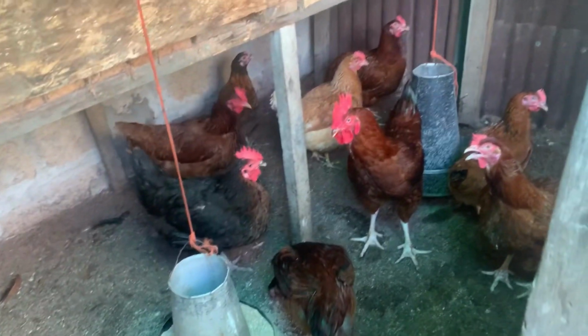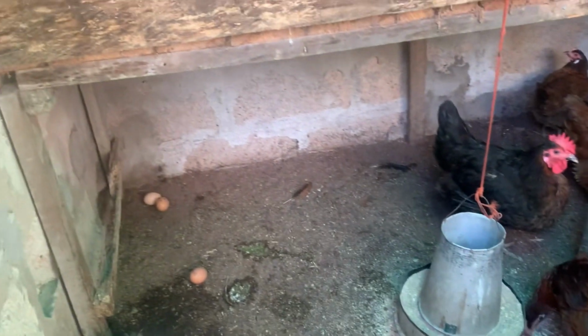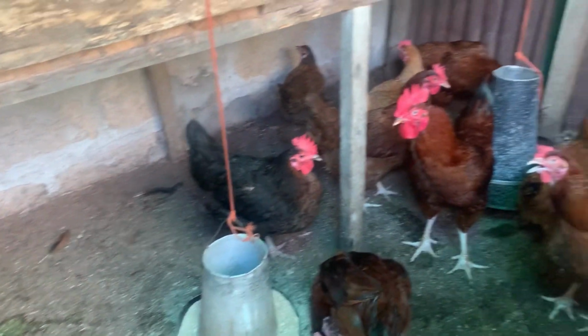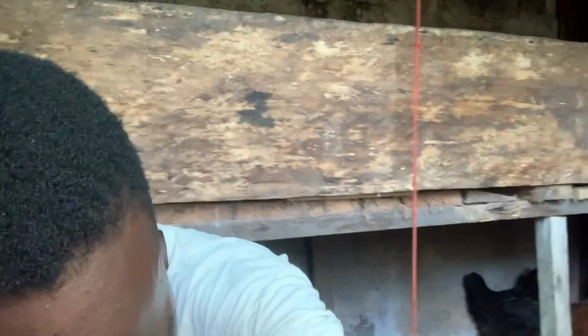Then they also do lay eggs. As you can see, this morning I just came here and picked the egg, and before I could make this video, I just found one more egg here. So they do lay eggs too, and you can also make money selling their eggs. You can sell your eggs just as if you are selling layers' eggs.